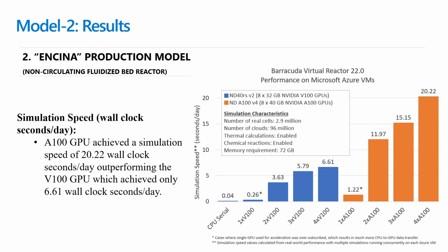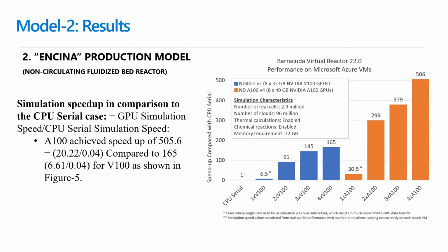From this graph, we made the breakthrough by achieving 20 real, physical seconds of the simulation per day using the A100, and 6 seconds for the V100 per day. I will make a comparison in the next slide. This graph shows you the capability in relative time.